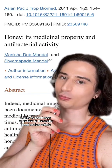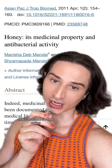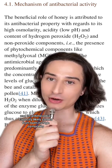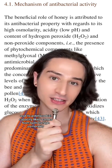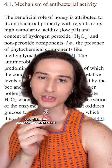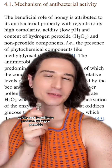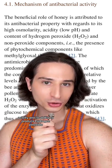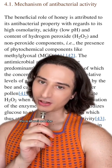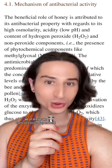I'd like to point your attention to this really good review article that's available for free online. Honey can be antimicrobial, and its antimicrobial capacity likely comes from its high osmolality, essentially the concentration of ions in it, its acidity, and its ability to produce hydrogen peroxide, which is a reactive oxygen species. This is all well and fine, but keep in mind, all of these are concentration dependent.